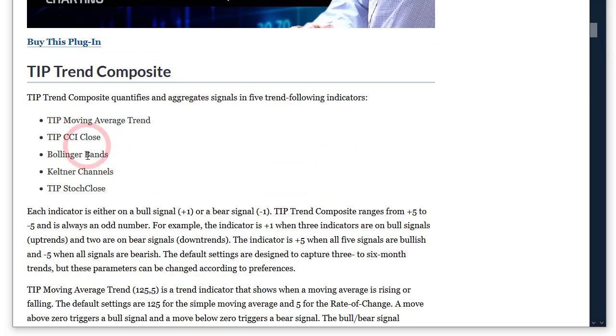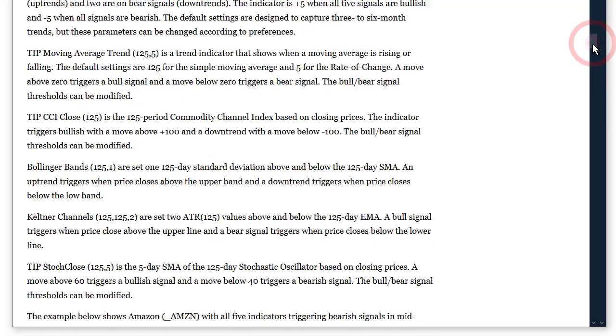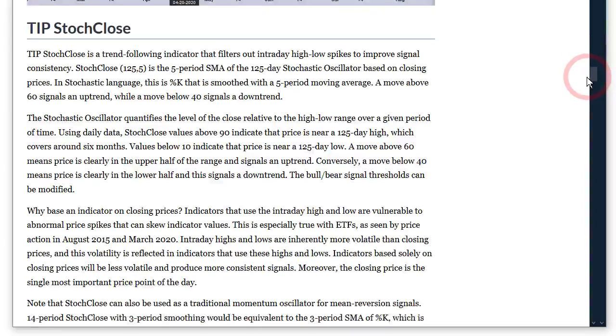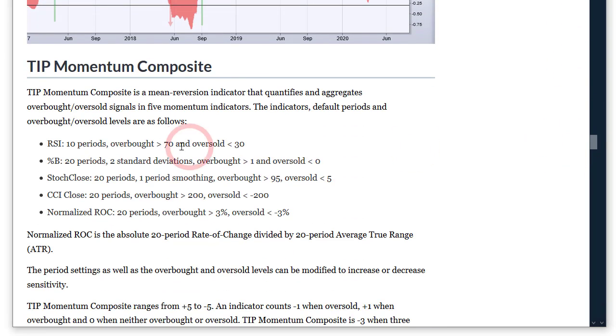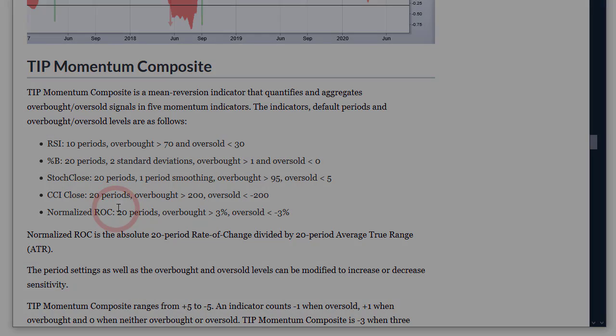So there are the 5 indicators in the trend composite. And then you will see the 5 indicators in the momentum composite. There we go. And you can adjust these settings to make it more or less sensitive than you want. I typically do CCI above and below 100 and minus 200, and I do a normalized ROC of 5 periods.